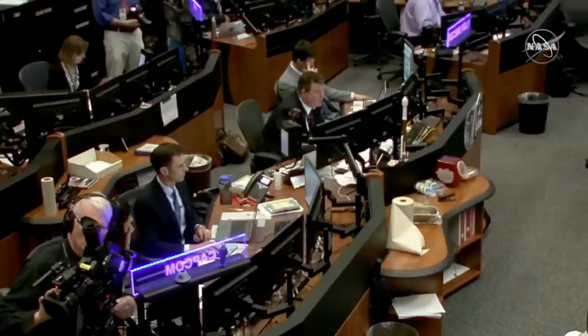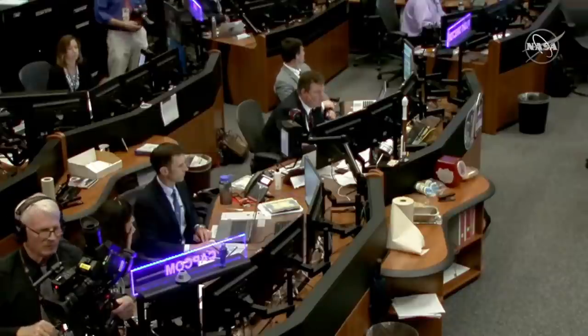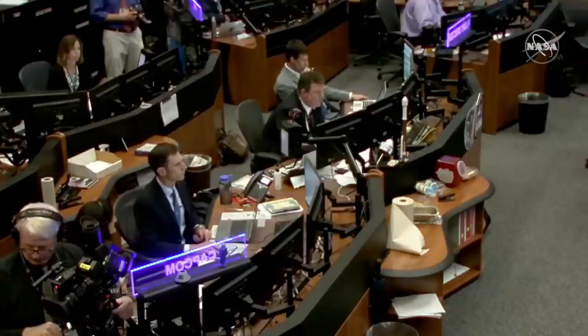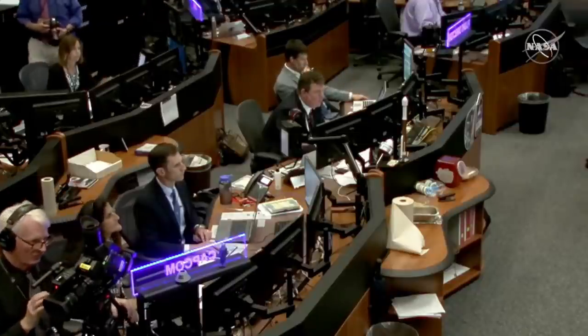That word up to the crew, clearing them, letting them know that Starliner is go for undocking at its planned time, a little bit under 5 minutes from now at 1:36 p.m. Houston time.